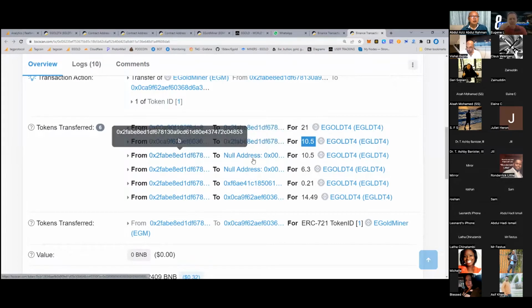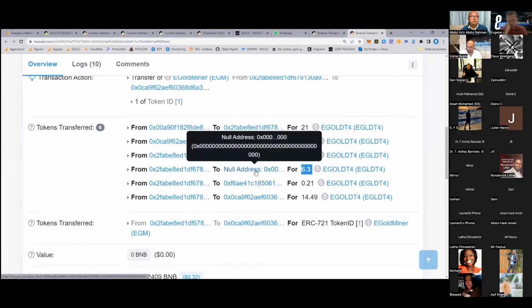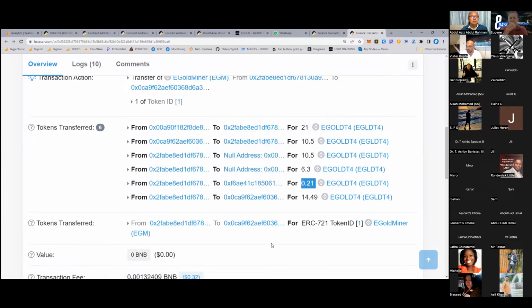And from the contract, it went to the null address. That means this 10.5 Egold essentially got destroyed. Then the user got charged depreciation of 30% on this claim, which is 6.3 Egold. I mean, 30% of 21 is 6.3. That essentially also went to the null address and got destroyed. That's a 1% warehouse fee. Now, effectively, the user received 21 Egold minus 6.3 minus 0.21, and 14.49 is the net Egold that the user received on this transaction. And this is claim number 6.